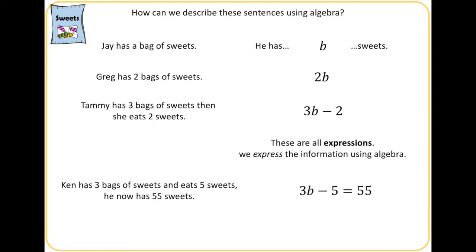But they've told us that he's got 55. So you can see we're putting them equal to each other, because 3 bags of sweets minus 5 must be equal to the 55 sweets he now has. I know that one's a little bit tricky to think about, but we call anything with an equals sign in maths, and it looks a little bit like an expression, an equation. As you join us in Year 7 in September, we'll learn to solve them to actually work out how many bags and how many sweets he had altogether.